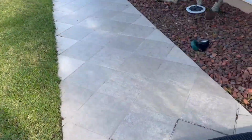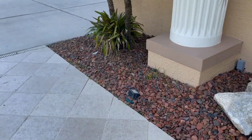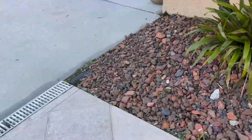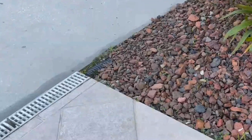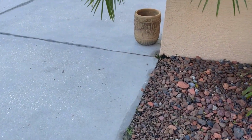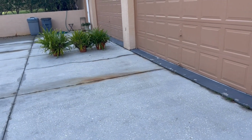Up here at the house, you'll also notice that there's a small channel drain coming across the walk. You see it right here? You'll also notice a small piece of 4-inch corrugated coming into the channel drain. Where is that coming from? He told me that that comes from the front downspouts. So they're running through that bed and out through that channel drain going somewhere.